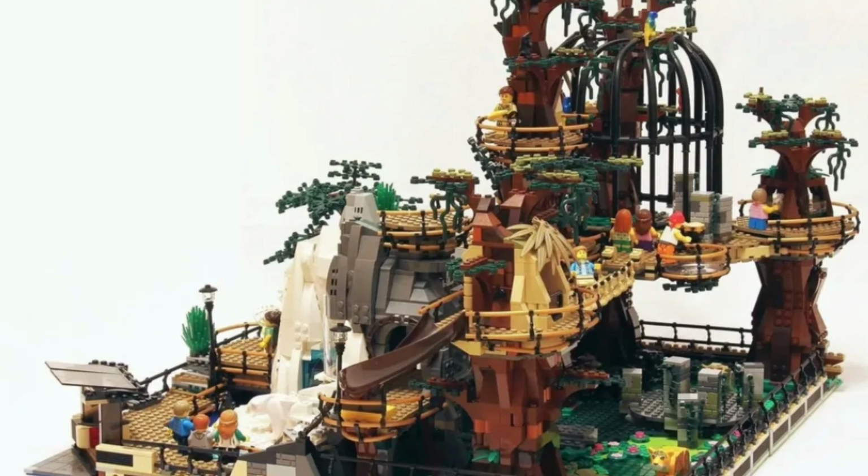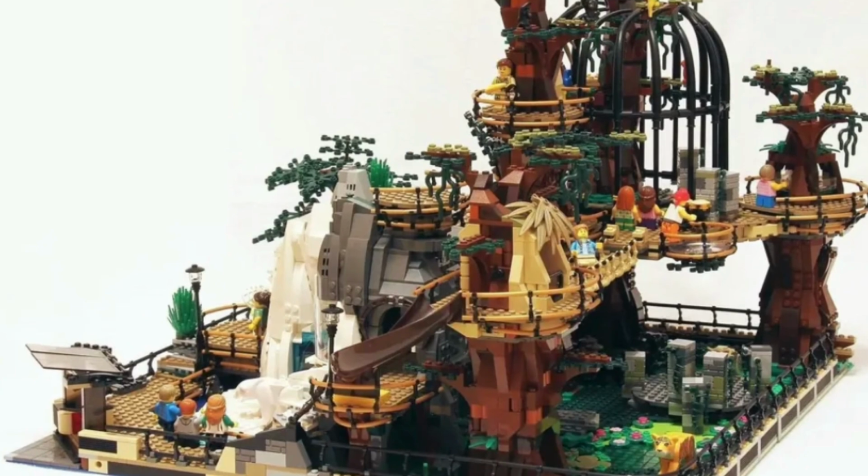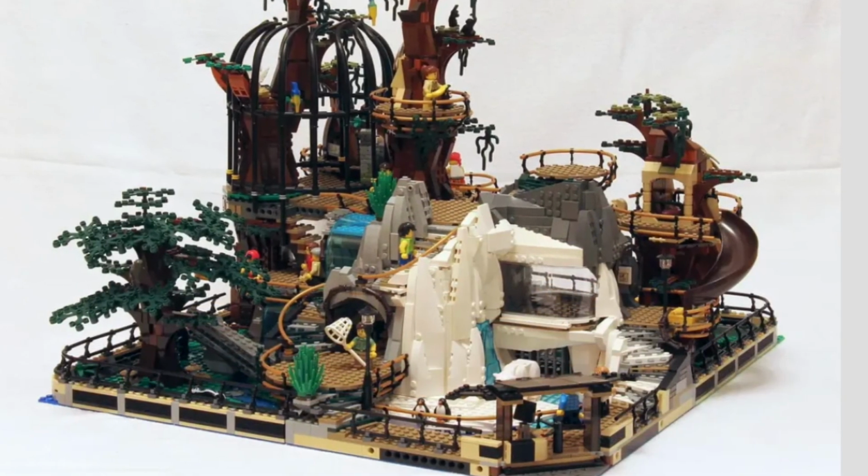This one is pretty intense. It's a lot going on. It kind of reminds me of the Ewok Village from Star Wars, just because of the big trees and a lot going on. But it's pretty well executed.